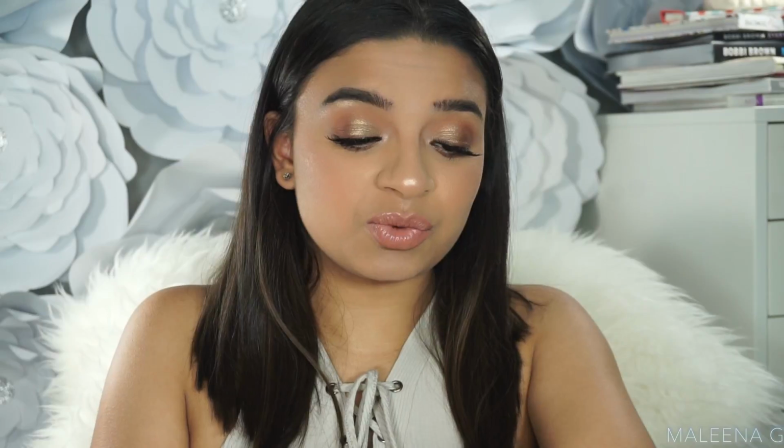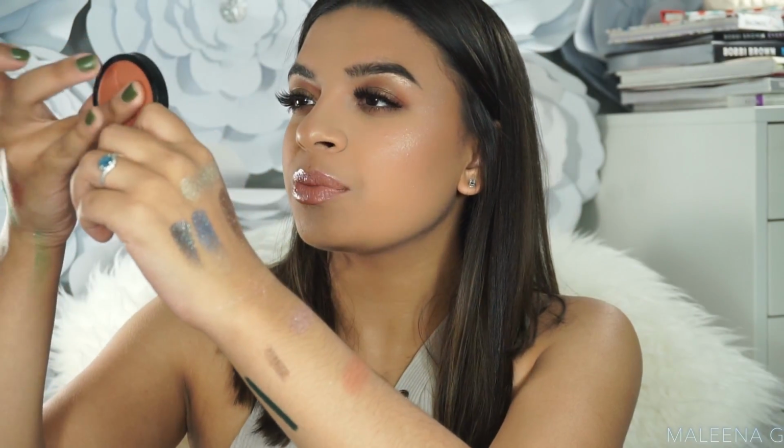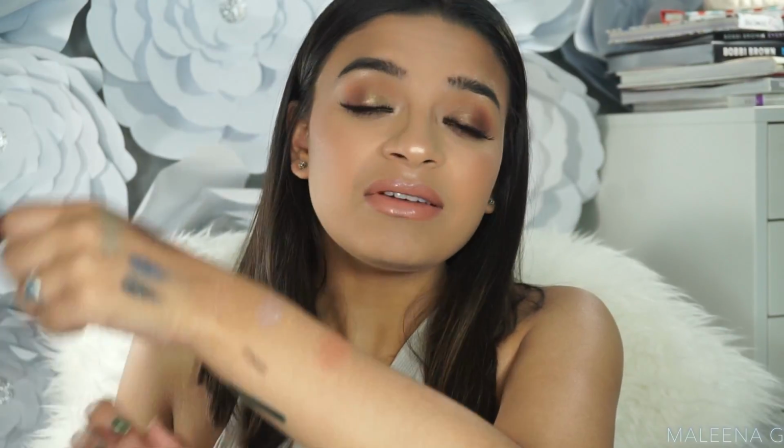You just swatch it. I'm running out of places to swatch things, but it's a pinky peachy shade. It's super pretty. I love it. Come on. I would say check this out, and like I said, Kylie Jenner mentioned that she loved it.